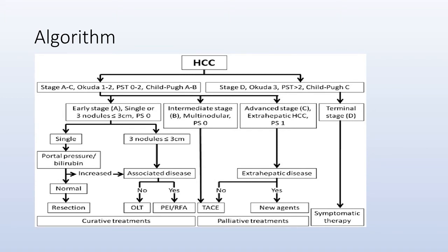While in the advanced stage, we have extrahepatic metastases, and in the terminal stage, they have no chance of cure, with advanced cancer and advanced liver disease, and they will have only symptomatic treatment. So I will make this a bit simpler and easier for you to remember.